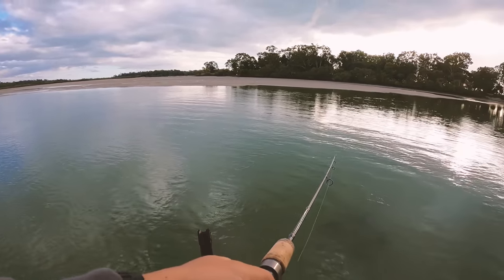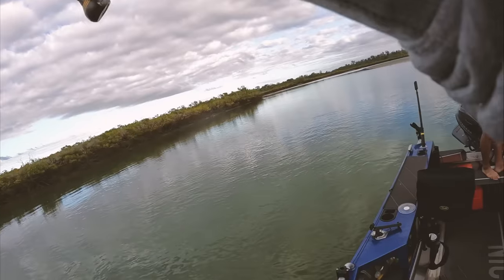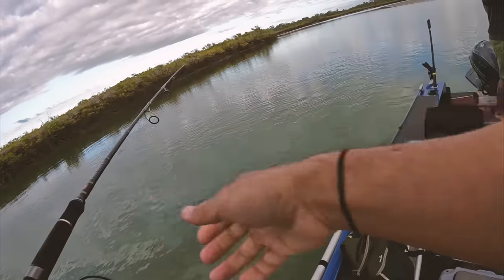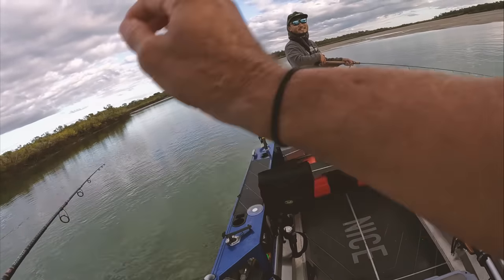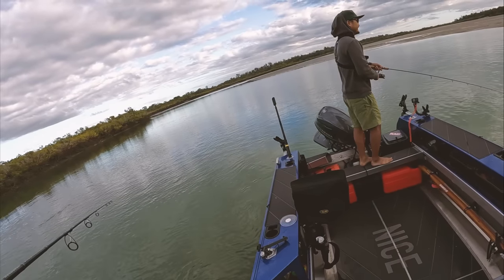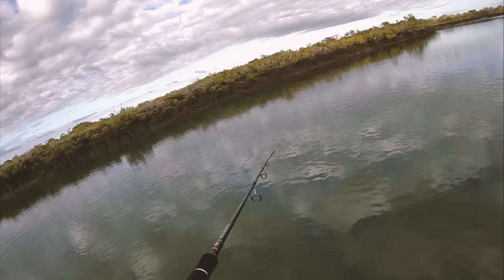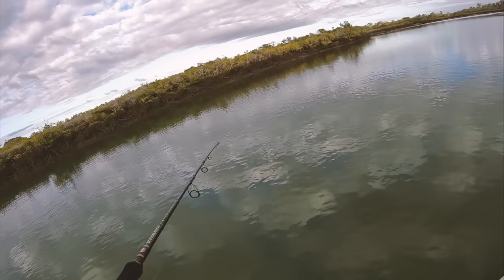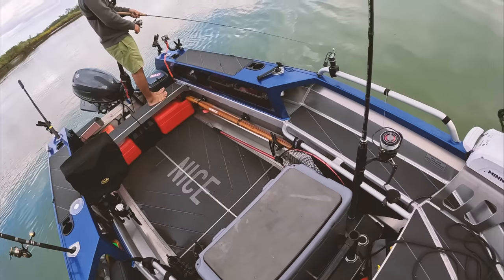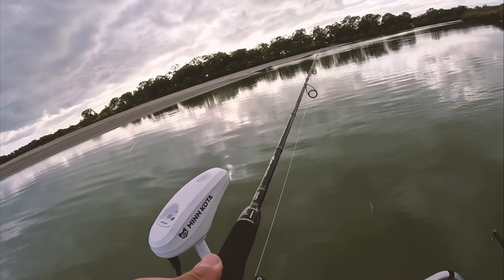Okay, so nice. Now we've actually got some enthusiasm. Yeah. It's happening. Now, you know what happened? When I click the GoPro, you just lose a little tension. Yeah. Oh, man. I want you to catch one. Wow. That was a flathead. I'm sure of it. You need one of those big flathead that you sort of hooked up on a second ago, I reckon.